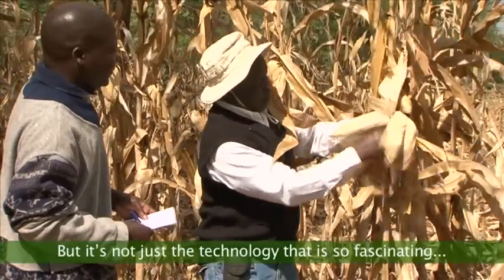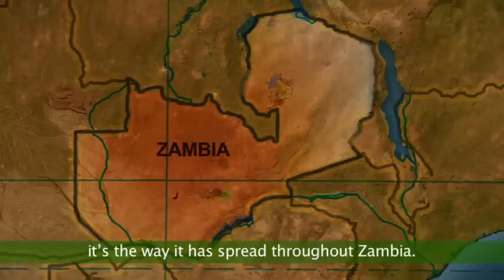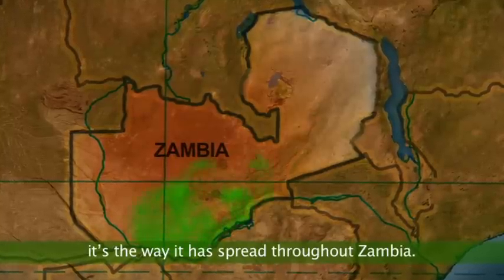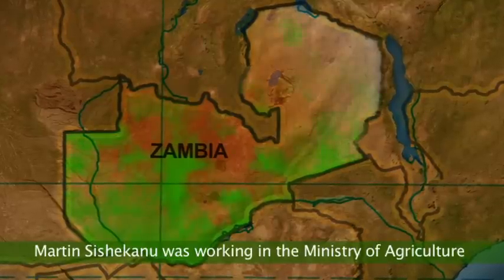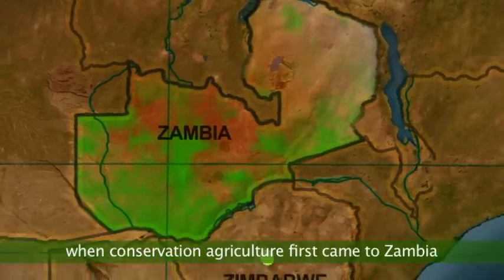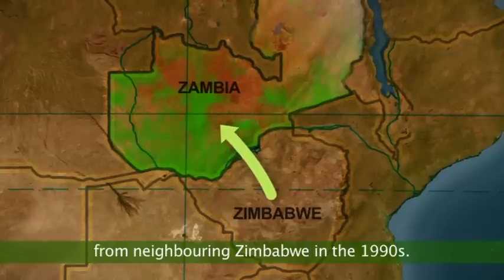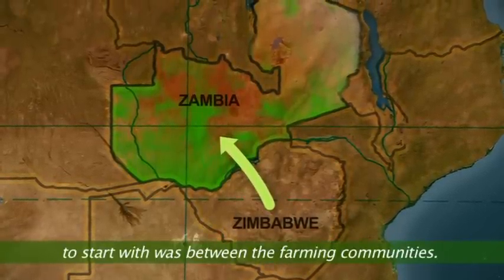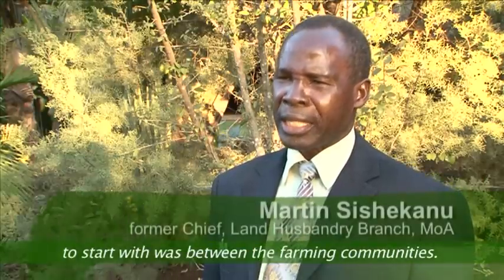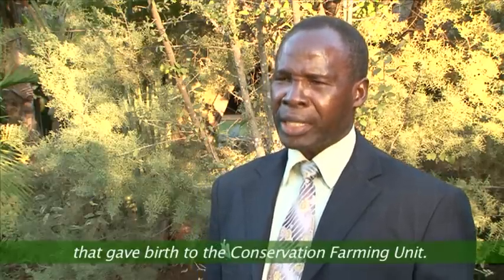But it's not just the technology that's so fascinating. It's the way it has spread throughout Zambia. Martin Shishakanu was working in the Ministry of Agriculture when conservation agriculture first came to Zambia from neighbouring Zimbabwe in the 1990s. The cross-exchange between Zambia and Zimbabwe was, to start with, between the farming communities. The Farmers Union, the Zambian Farmers Union, gave birth to the Conservation Farming Unit.